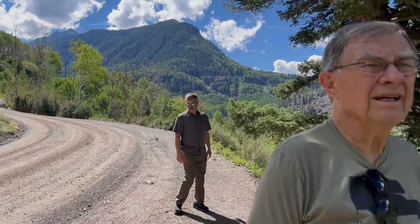Okay, 1992, I was here to explore the Rio Grande Southern, and in my '89 XJ came around this corner. I was going 20 miles an hour. I hit washboard, needed new shocks. Everything started bouncing up and down. So the tail end of the Jeep went right over this cliff.